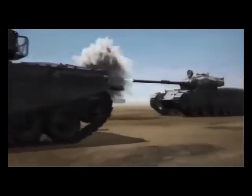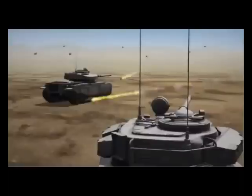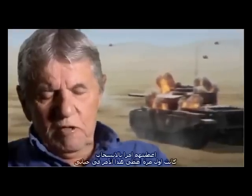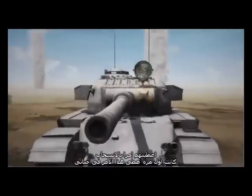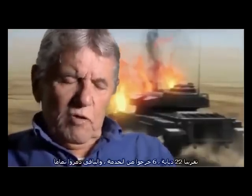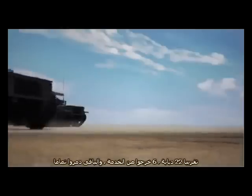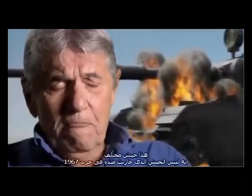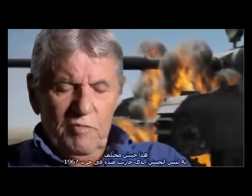My battalion faced mainly Sager missiles. They did a job on my brigade. I gave an order to retreat. This is the only time in my life that I gave such an order. Out of the approximately 22 tanks, 6 got out, and the rest were all destroyed. This was a different army. This was not the same army I fought against in the Six-Day War.